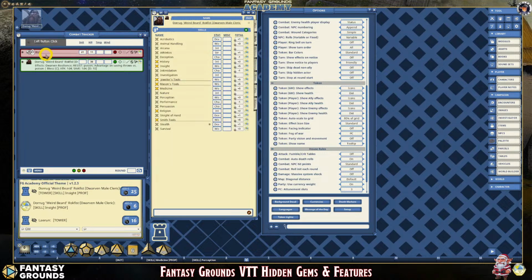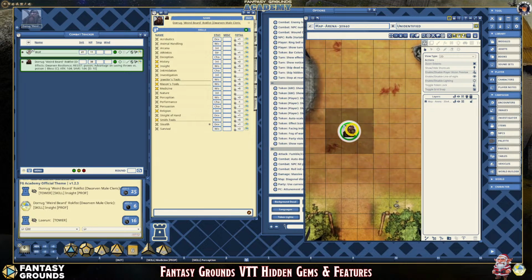By default, this wolf would not be controllable by the player, because its faction is enemy. So it has to be set to friendly. The other thing is party vision and movement has to be turned on, so that the player has access to the token and can move it around on the map. If your player accidentally closed the last map we were on, double clicking on the token should bring up the last map they were on.